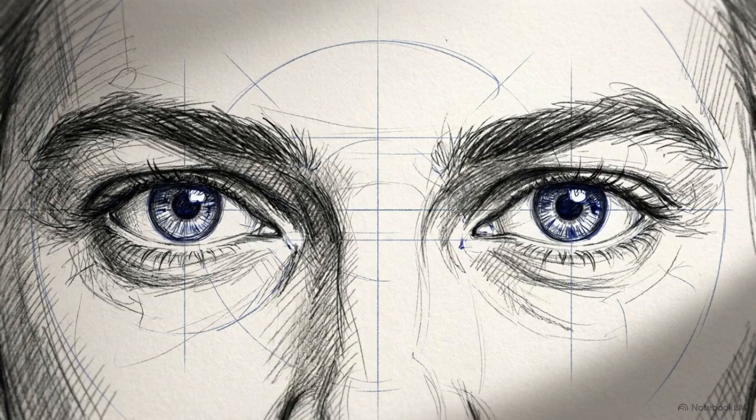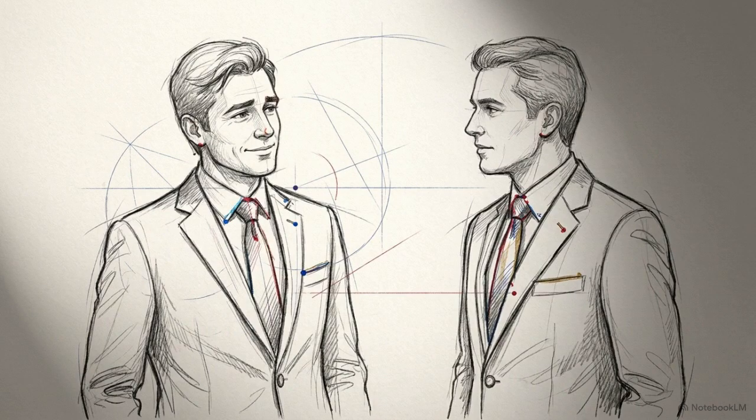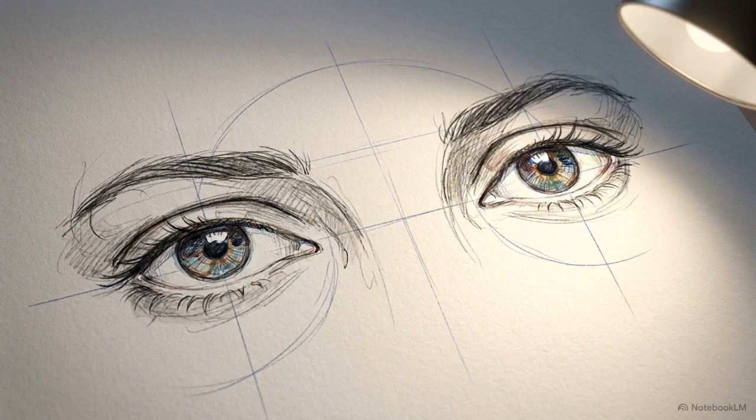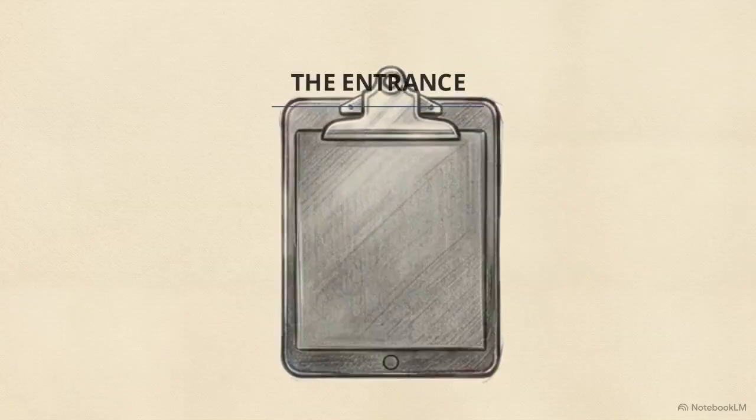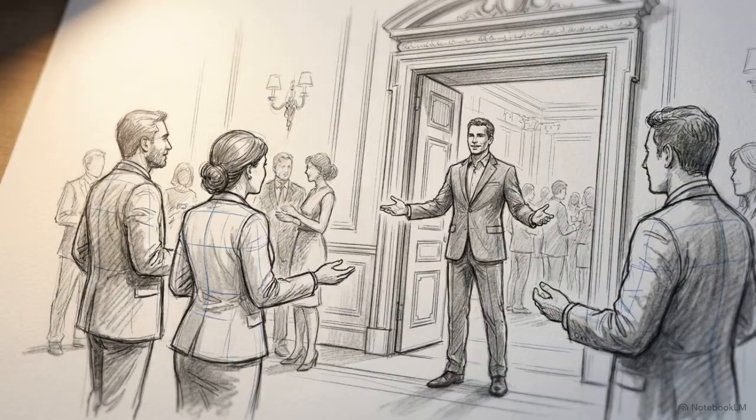Maintain that eye contact. Imagine your eyes are physically glued to your target. When you do have to look away, do it slowly. Men interacting with other men should soften this slightly to avoid triggering an aggressive response, but the sustained attention remains firm. Mastering this entrance sequence, the elevated posture, the delayed smile, and the sustained eye contact disarms the other person's initial defenses before you have spoken a single syllable.